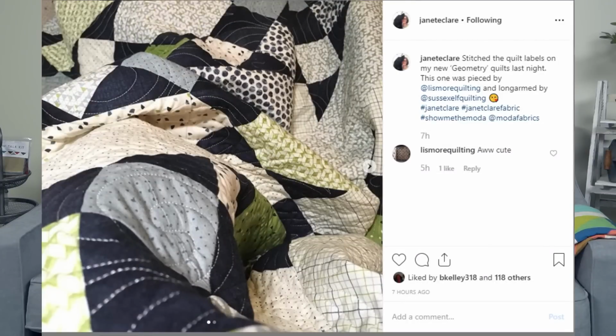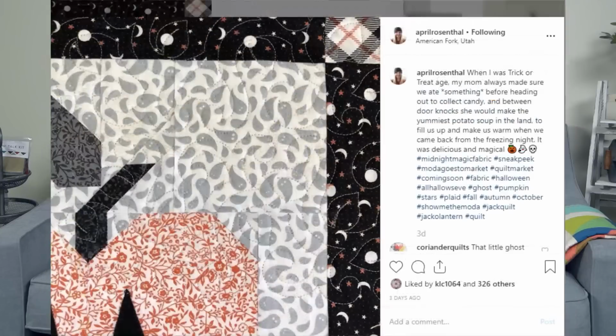And this is Janet Clare, and she's saying that her line is called Geometry, and I'm sure we're going to have that. This is April Rosenthal, and this one, what is it called? Magical. Let's see. I'm not sure the name of it. We haven't seen the lines yet, but that looks yummy, and it's Halloween, so of course, Halloween is a favorite time, actually. She could hashtag Midnight Magic fabric.